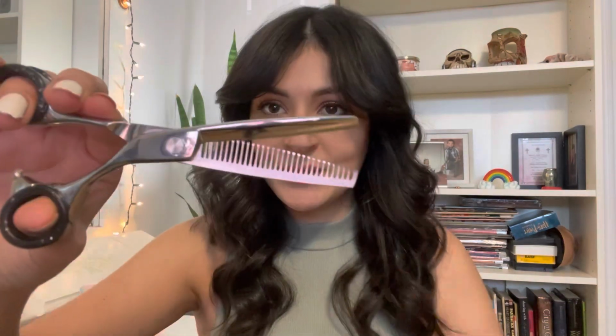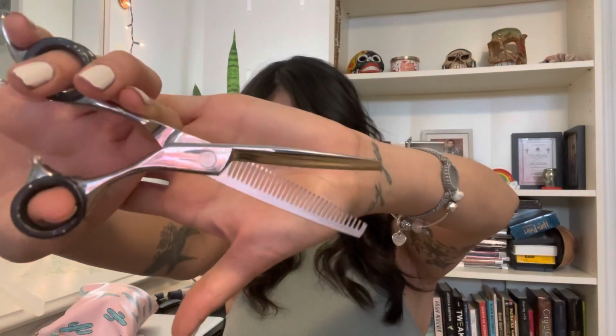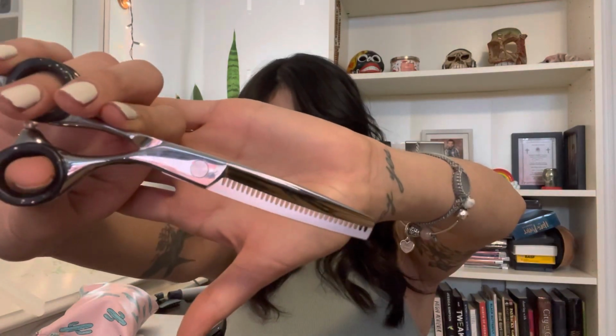And then we have taper shears. These are used for texturizing, removing bulk. I honestly don't use these that much. I like to texturize more with my shears, but they are definitely good to have.